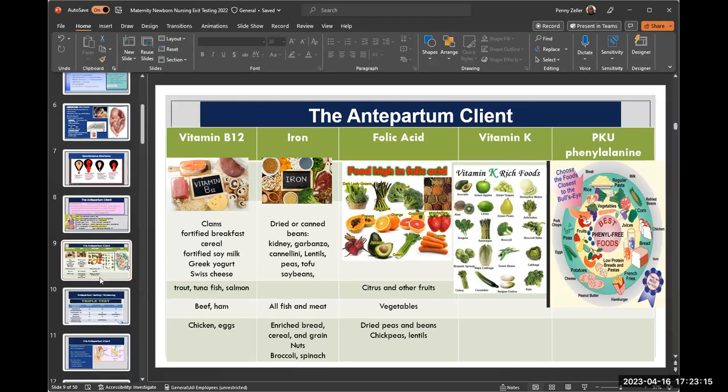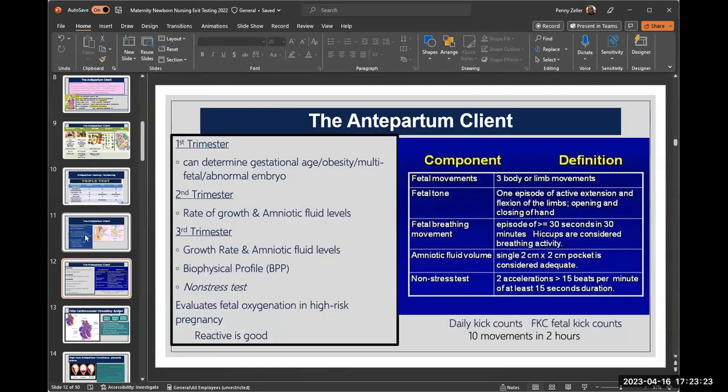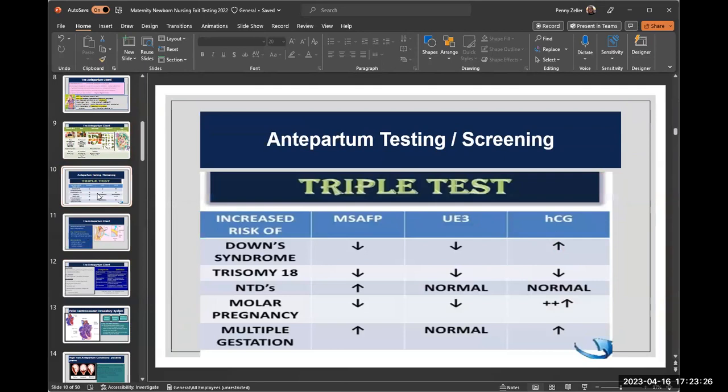Testing during the antepartum period. Everybody is routinely tested for carrier screening. Let's see here, let me find it. I don't have it in this set. So carrier screening, and then other antepartum tests, the triple test, or the AFP test. We'll be talking about this week. The carrier screening is about genetic screening, a history. And then the triple test is assessing if there's a risk for Down syndrome or neural tube defects. So we'll talk about that.